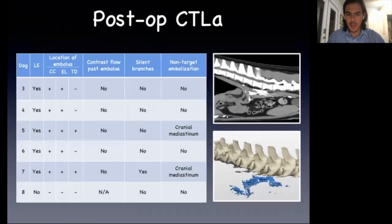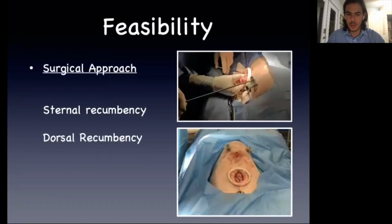The presence of a lymphatic embolus was documented in all dogs that underwent successful embolization, with all cases showing embolus reaching the efferent lymphatics and cisterna chyli. Dogs 5 and 7 showed the presence of an embolus into the thoracic duct and cranial mediastinum. Lymphangiogram was obstructed in every case, with no evidence of contrast flow cranial to the embolus site. Lastly, Dog 7 revealed the presence of a silent thoracic duct branch, which was undocumented in preoperative CT, which had filled with embolus. Lymphatic embolization is a feasible addition to primary therapy for dogs with idiopathic chylothorax.